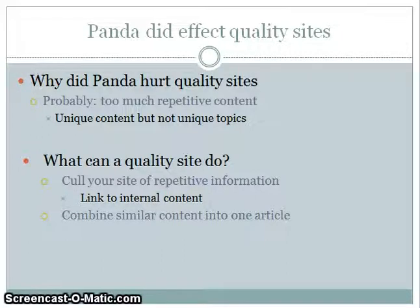So what can you do to come back from being hurt by the Panda update? You need to get rid of the repetitive information. Rather than have multiple pages with the same topic, pull out those repetitive pages, and link to them. Lisa shared the example of a WebMD article that mentioned heart attack, even though it wasn't directly about heart attacks, and that heart attack had a link to another WebMD page that was about heart attacks. If you don't want to get rid of your content altogether, then you can combine similar content into one article.